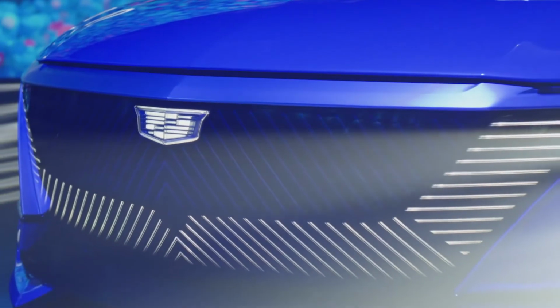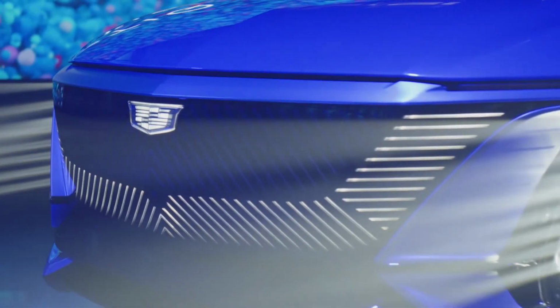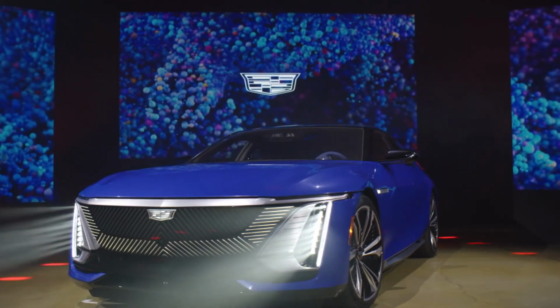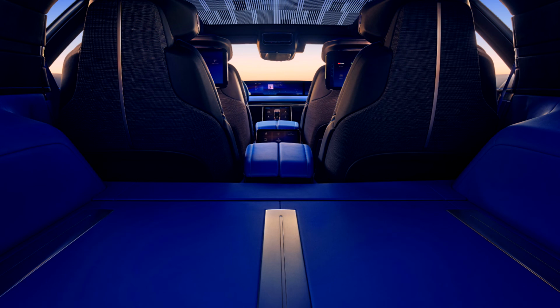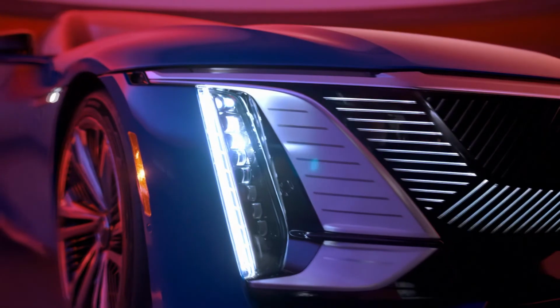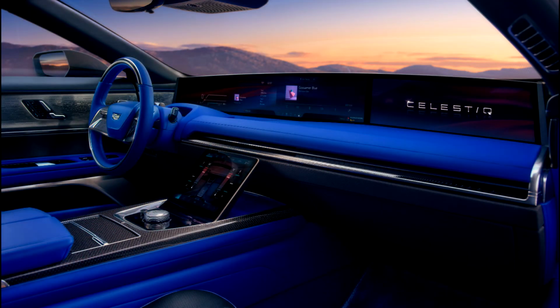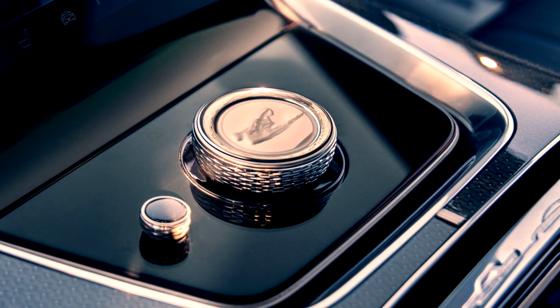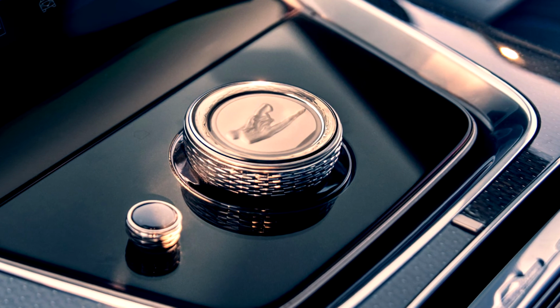Well, every Celestiq will be one of one. Each one will be handcrafted, customized. That's right, each one will be personally commissioned. No two will be alike. Customers will work with their selected dealer and Cadillac designers to get exactly the kind of Celestiq they want. For Cadillac, there will be unprecedented levels of personalization, so each customer can tailor the vehicle to reflect their individual taste.